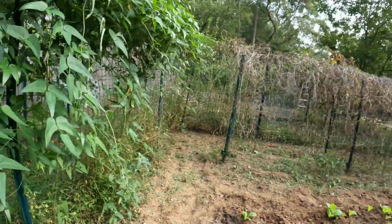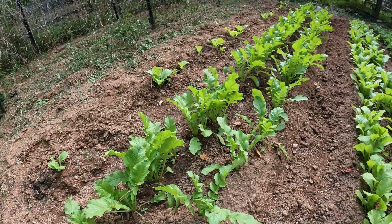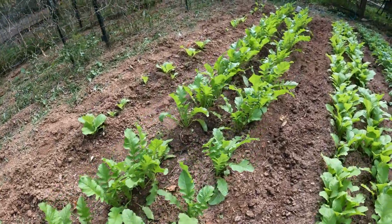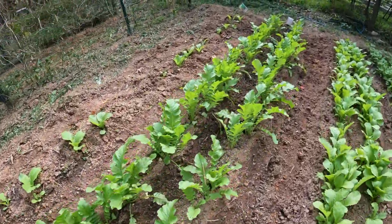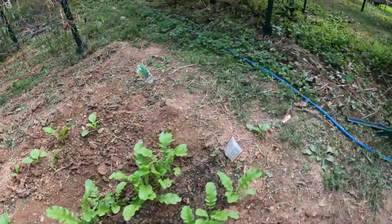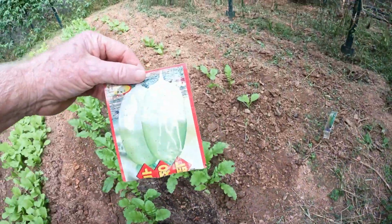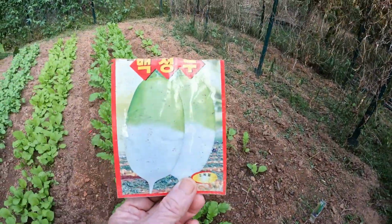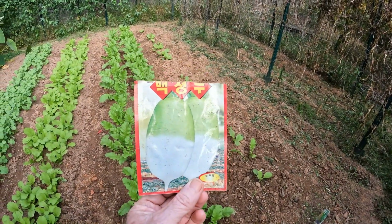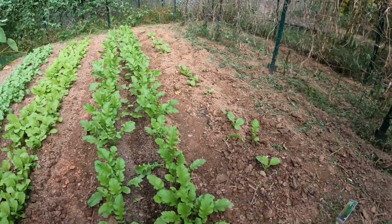And then over here, these are the huge Asian radishes. You've probably seen them in the stores, and they will make a radish that can be about a foot long. Let's see if I got a picture here. Yeah, so that's what these will look like, and they are really growing nicely.